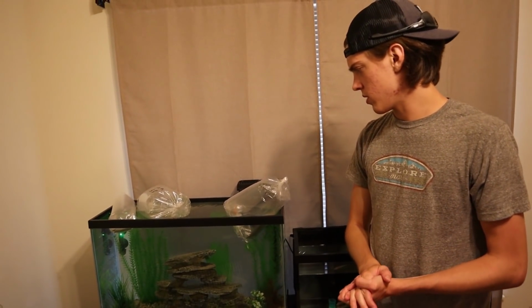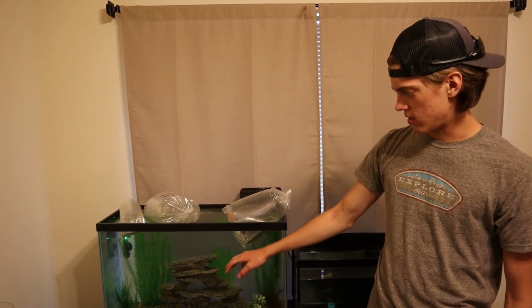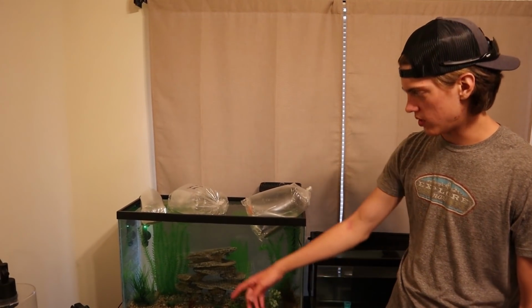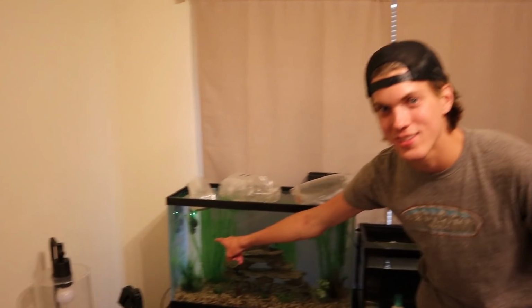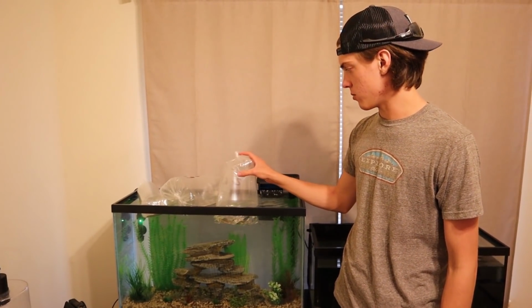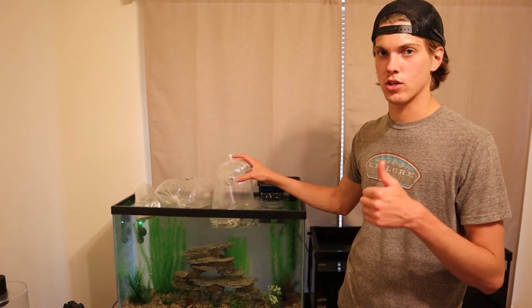So we're gonna give them probably half an hour because this tank still isn't fully up to the temperature we want it to be at. The heater, oh, never mind. The light is green now. So yeah, this tank is ready to go completely. We're gonna wait a little bit, let these guys acclimate for like 20 minutes, and we'll be good to go.